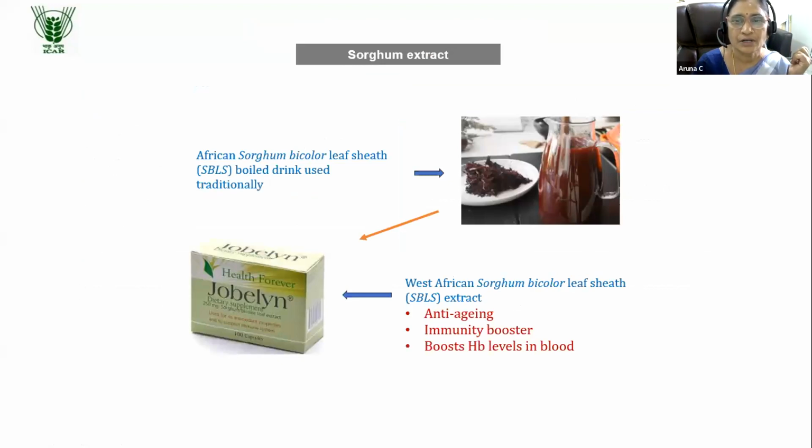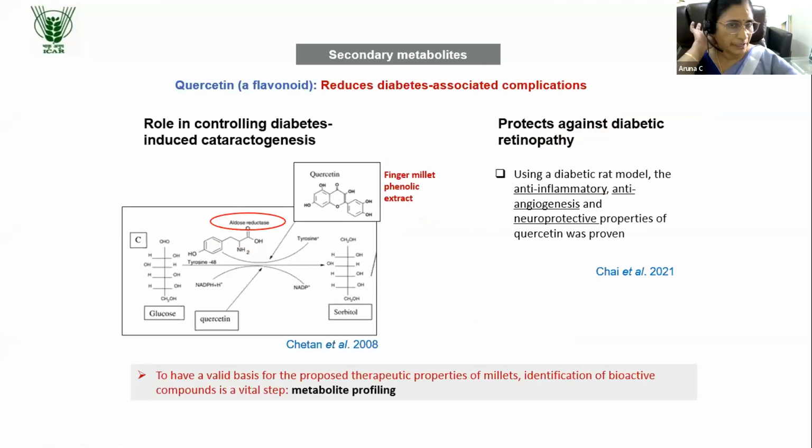And similarly, sorghum is an example where the leaf extract can be used, as you see, as a dietary supplement, and it was reported to be anti-aging, an immunity booster, and also to help in the blood levels.